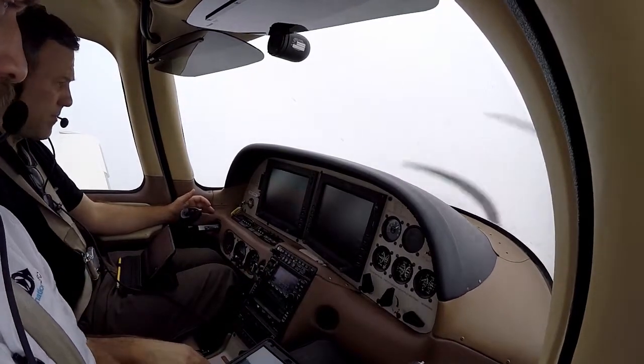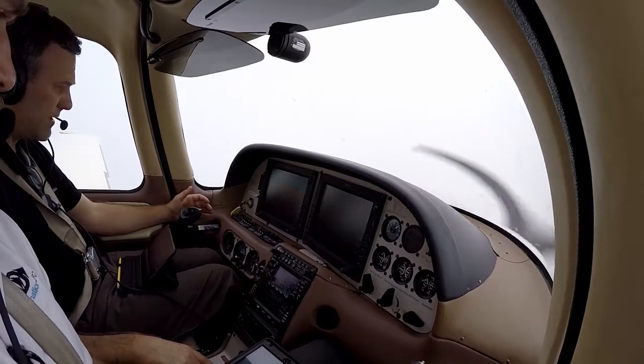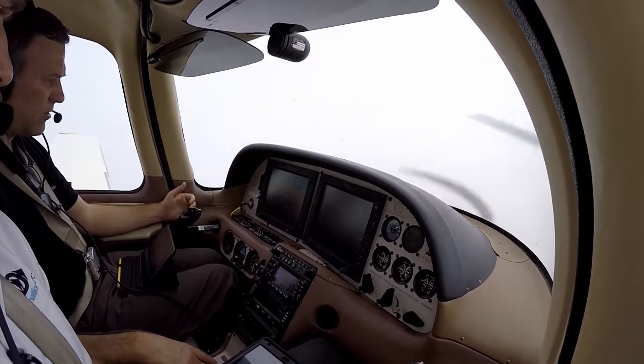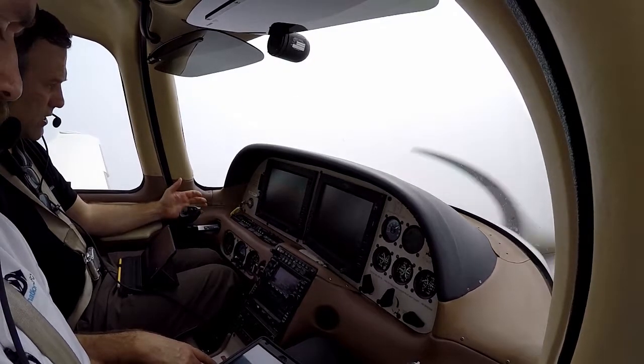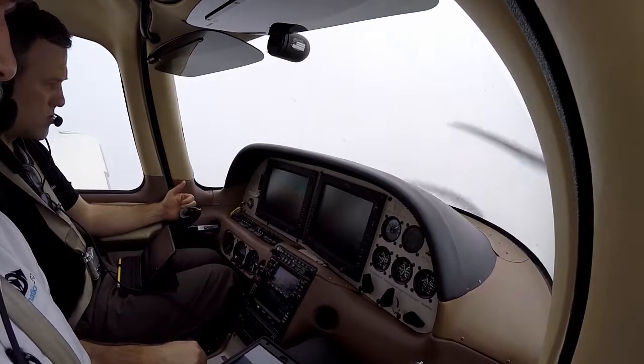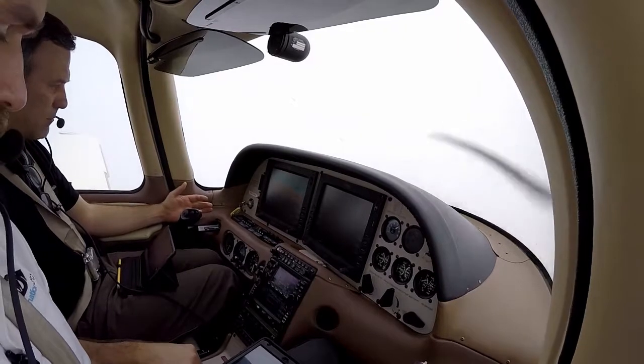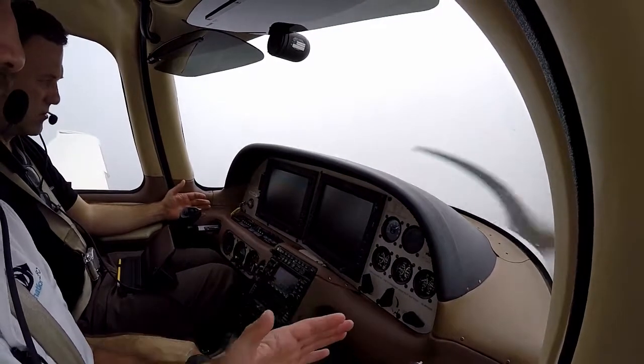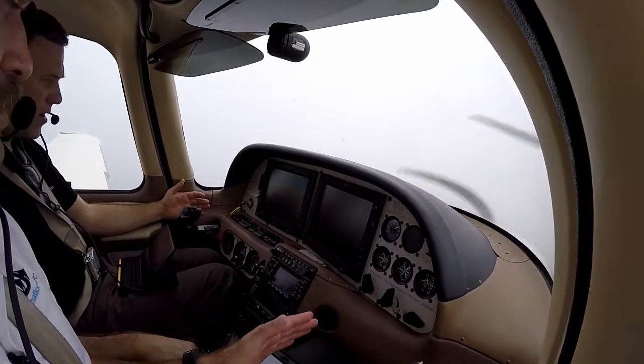Here comes the localizer. Okay, needle's alive. So right now I'm in heading mode, so I'm going to take over from the autopilot here and just come back. If I put it in nav mode, what would it do? It would track the localizer. If you put it in approach mode, it would track the localizer and glide slope.